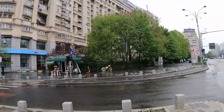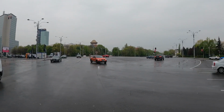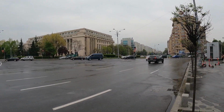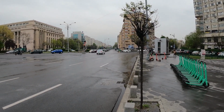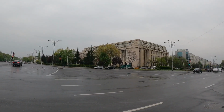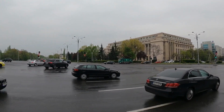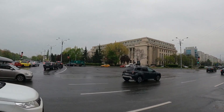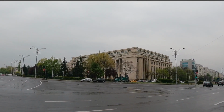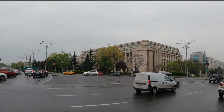Okay guys, we are now at Victory Square. This is one of the main squares in central Bucharest, where a lot of boulevards emerge. The Victoria Palace is a government building on the large Victory Square in Bucharest, housing the Prime Minister and his cabinet.